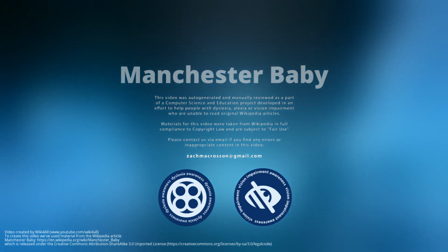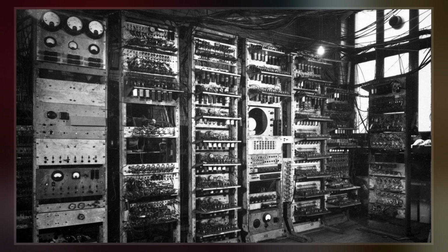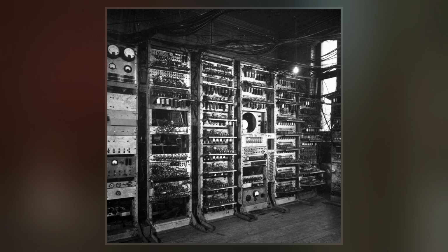The Manchester Baby, also called the small-scale experimental machine, was the first electronic stored program computer. It was built at the University of Manchester by Frederic C. Williams, Tom Kilburn, and Geoff Tootill, and ran its first program on 21 June 1948. The Baby was not intended to be a practical computing engine, but was instead designed as a testbed for the Williams tube, the first truly random access memory.